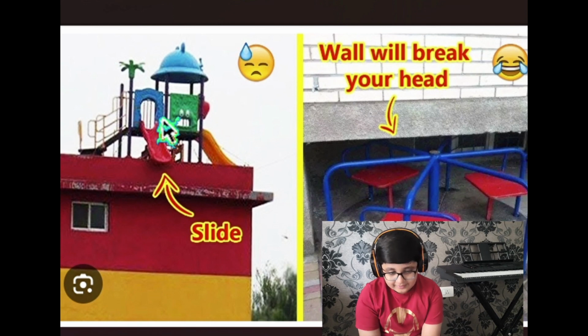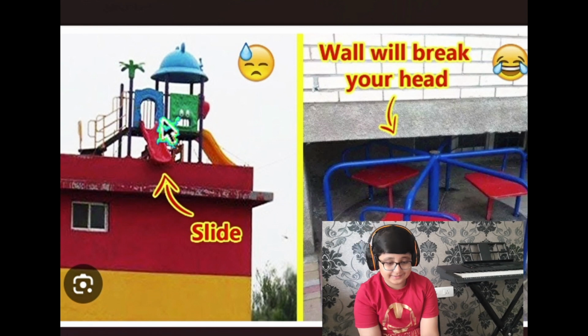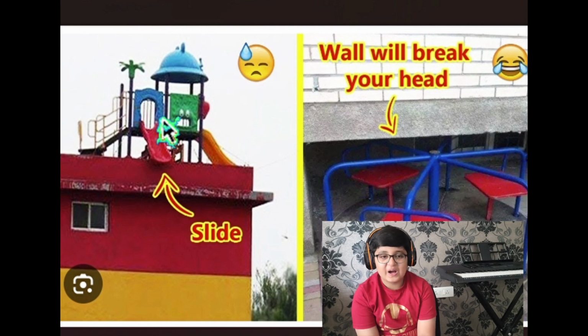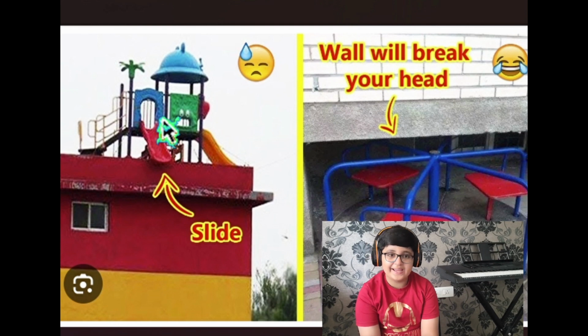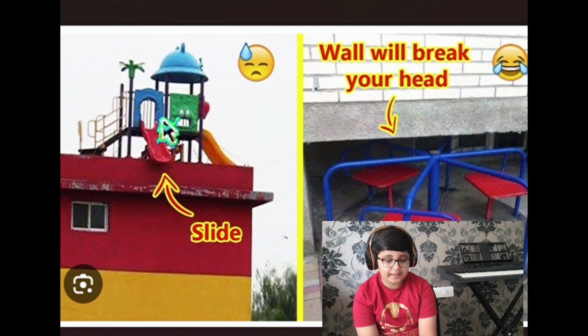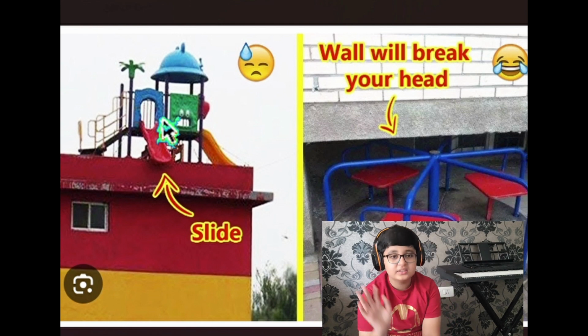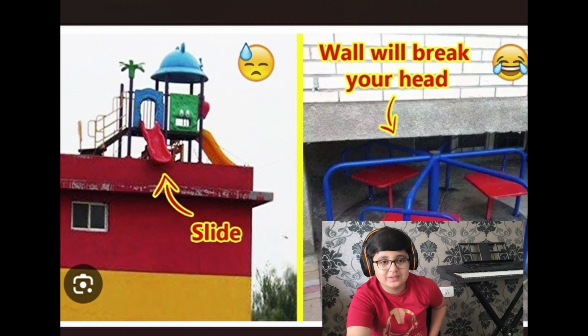Let me go to the terrace and just go on a slide, which goes down under the building. And then we have a merry-go-round, which I'll hit my head all the way through, unless you're a 3-month-old baby that's too small. Who built this? And why is it there? I don't understand why people do this.